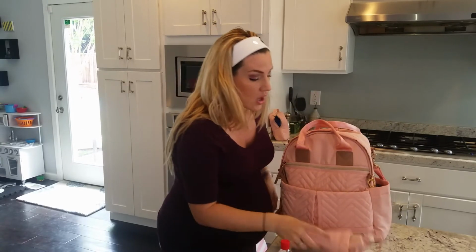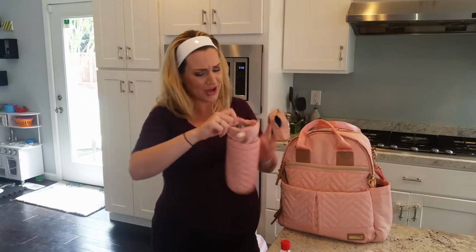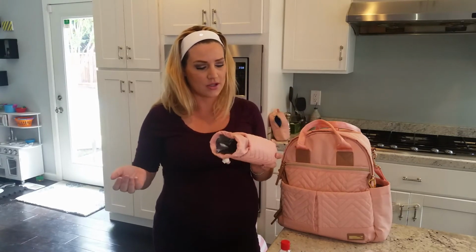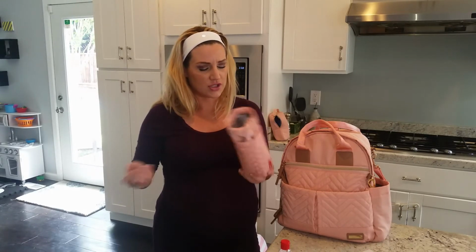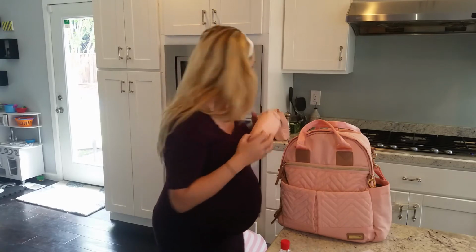I'd rather have better straps on here. And then there's this piece. As a new mom, you're like, oh, this is great. And then what ends up happening is you realize your baby will only take a certain kind of bottle, and it doesn't even fit in here. This is really narrow for the kind of sippy that my son likes to use, for example.